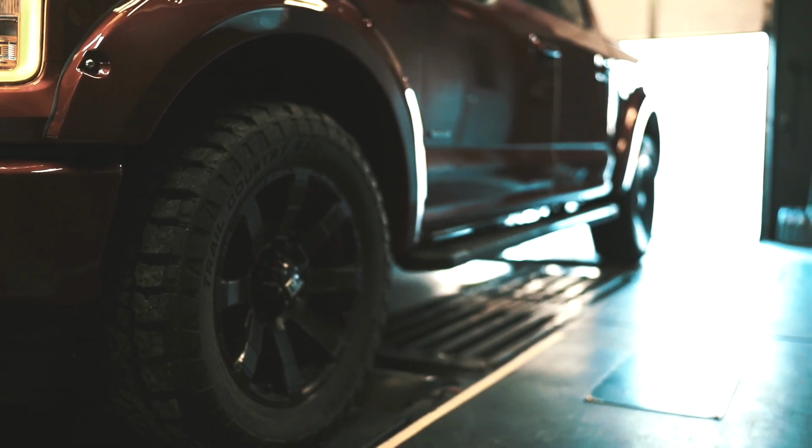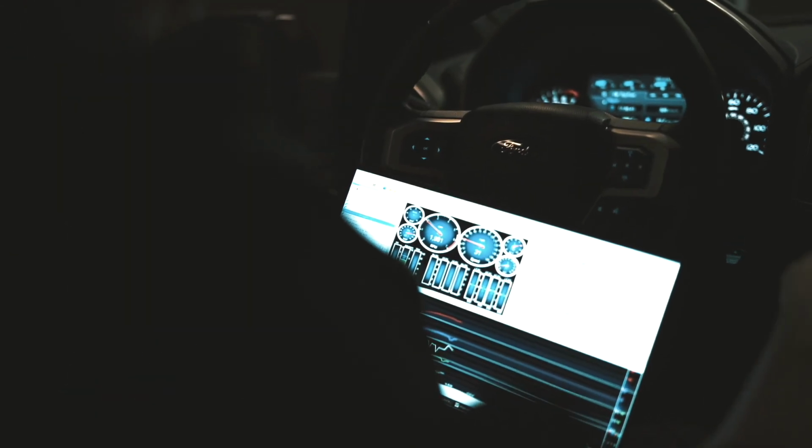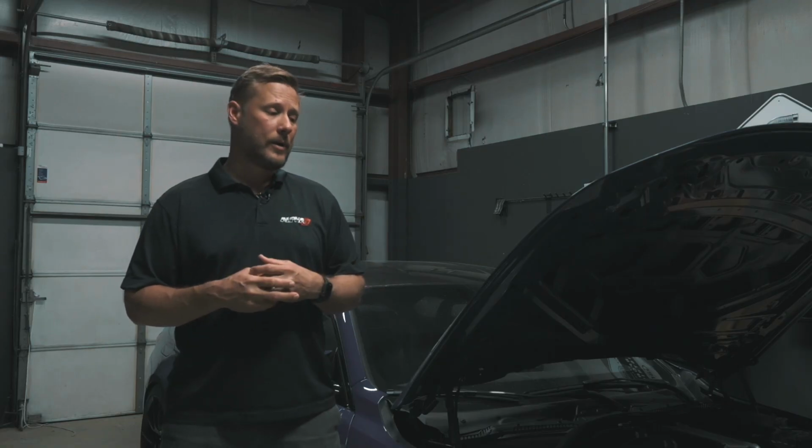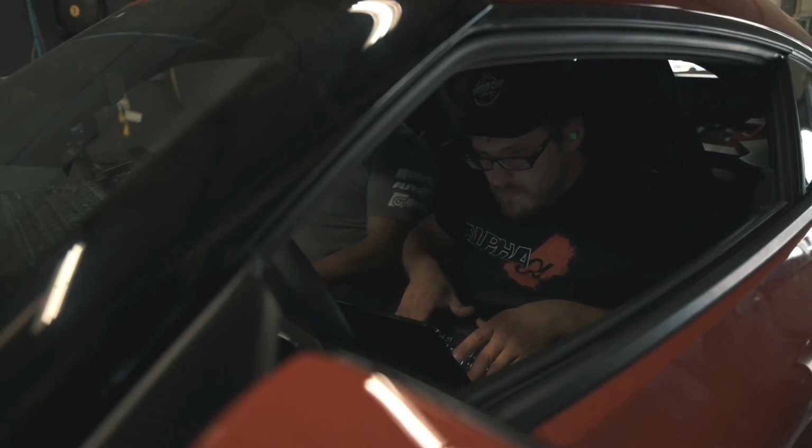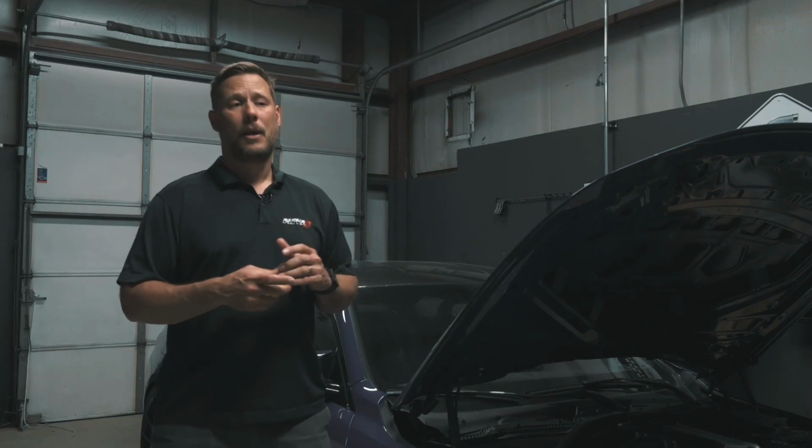And what happens when you put parts on the car that let the engine make more horsepower? Well, a lot of times the car won't make more horsepower unless you demand it or target it. And what that means is you need good tuning to go along with good parts. And a great example of that is the Toyota Supra.